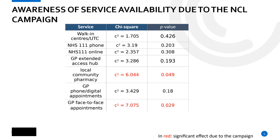In terms of how we work, before the campaign we ran a pre-test to compare and identify statistically significant differences between the two periods. In terms of awareness of services, only local community pharmacy and face-to-face appointments had improved after the analysis, so the campaign had some effect in that respect. People were saying that after the campaign they knew that local community pharmacy services were available, and that GP face-to-face appointments were available as well. For the rest of the services, the campaign did not have any impact.